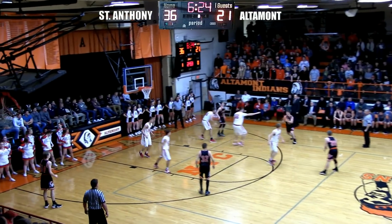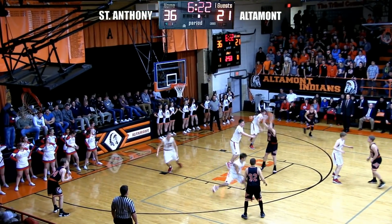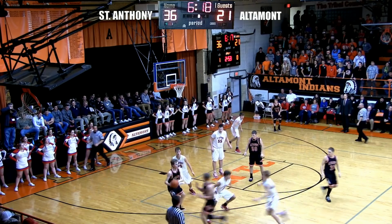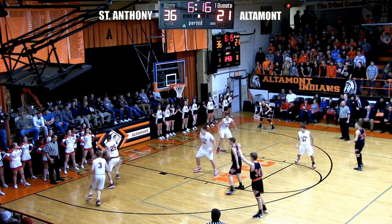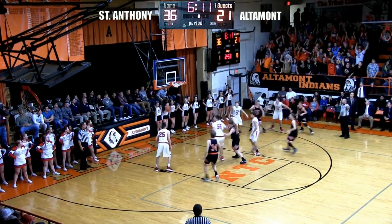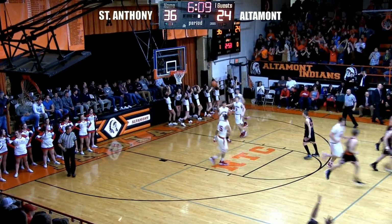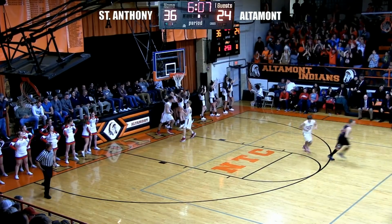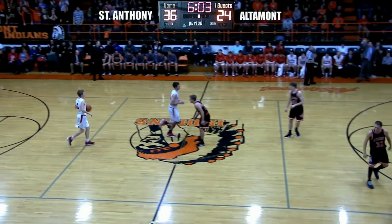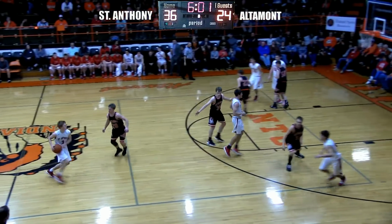It's 36-21. Teasley, the catch, working against Dust. Kicks it to the corner. Grabbed over there by Klitzing. Picks it up. Hands it off now to Biggs. Inside. Pass to the corner. Shot by Yarhouse. Good. Yarhouse, as Charlie said, swished it. And it's 36-24. Now, folks, it's a 12-point game.